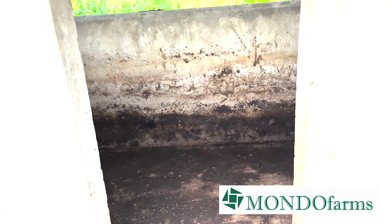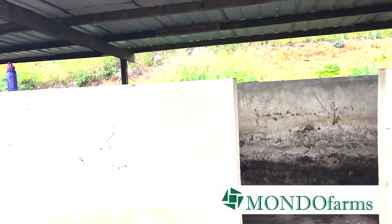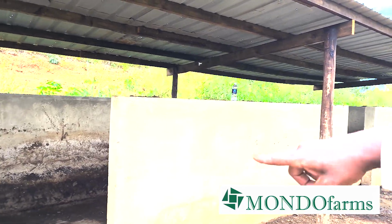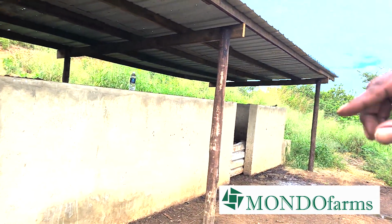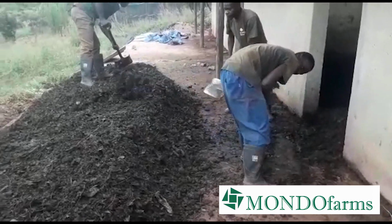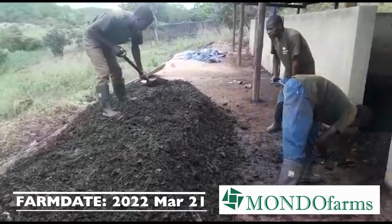And here's a quick look at what they were doing over the last couple of days, where we were taking the material from room two and moving it into room three over there.